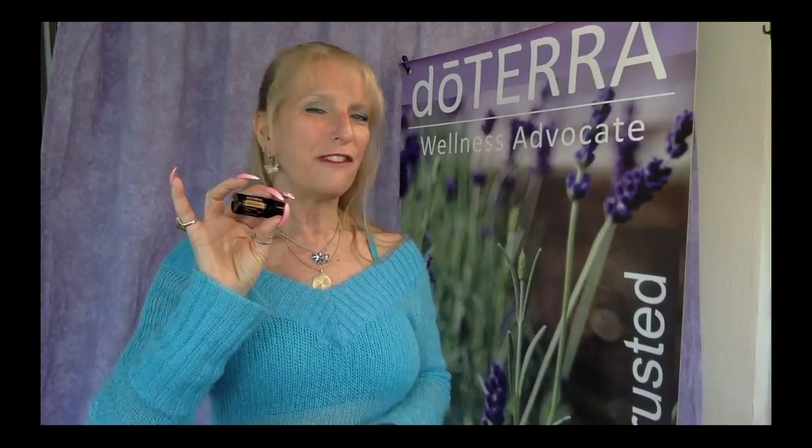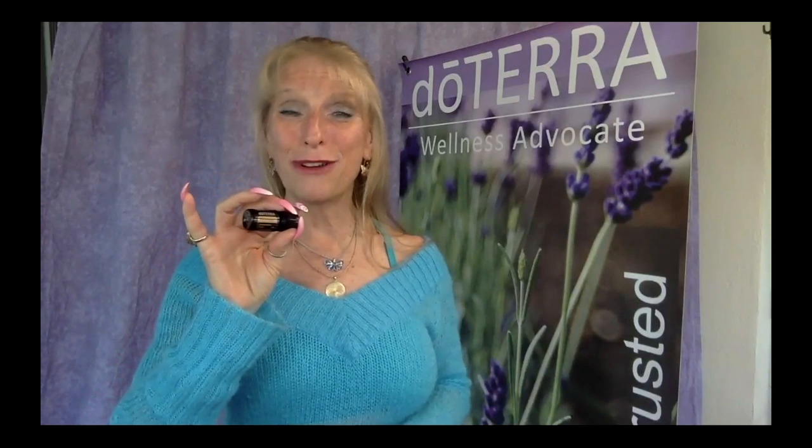Then when I get out of the shower, the first thing I use as my lotion is coconut oil. Okay, so this is doTERRA's fractionated coconut oil, and what do I do with that? Well, whatever oil I feel like for the day, I can put a few drops of oil in my coconut oil, and that is my lotion. So this is Motivate. If I've got a day where I need a little extra motivation, that's going to be my lotion.